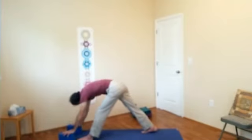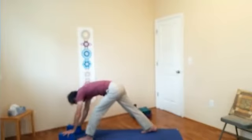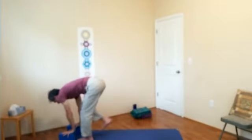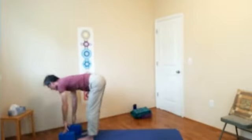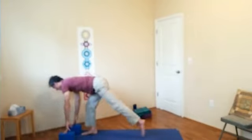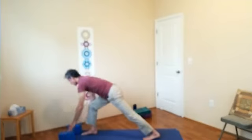And then the next time you feel inclined to, you're going to exhale, bend your right knee into your basic lunge. And inhale, step your left foot forward. Bring your heart forward like a curtain on a breeze. Exhale, take the right toes back. And inhale, rise up, crescent lunge.